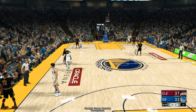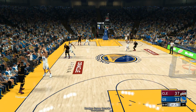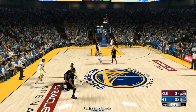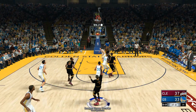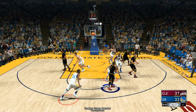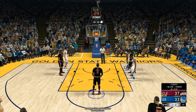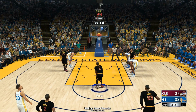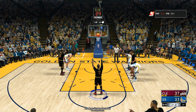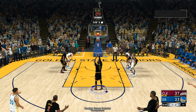And the Warriors making a change here. Durant's checked in. And the Cavaliers with possession. 4-point game. Irving for 3. Smith dishes to Irving. Pass to Love. And so they foul intentionally. He doesn't hit the first, and that was the one they really want. He's got one more, though.